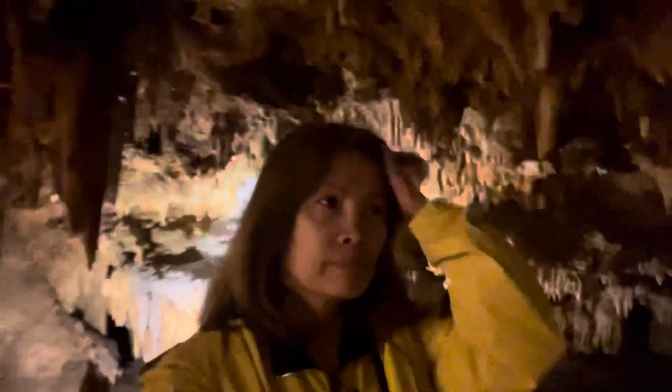This is the last part of the cavern, and we're about to exit to the gift shop, where you can purchase memorable items.